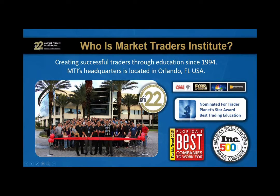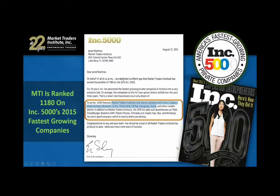Now, we are getting a little bit of press. You might recognize this logo down here in the bottom right-hand corner of your screen. Happy to announce we were featured in the most recent Inc. 5000 list of fastest growing companies in the world. And you see a letter we got here from Inc. magazine. We're mentioned in the same breath as GoPro, Under Armour, and Microsoft, just to name a few of these companies.